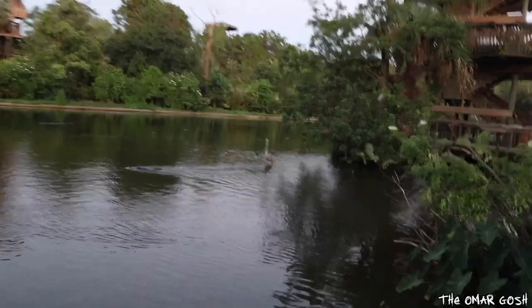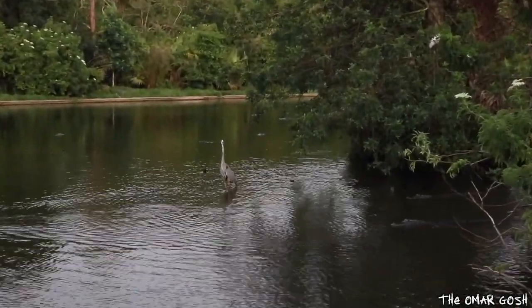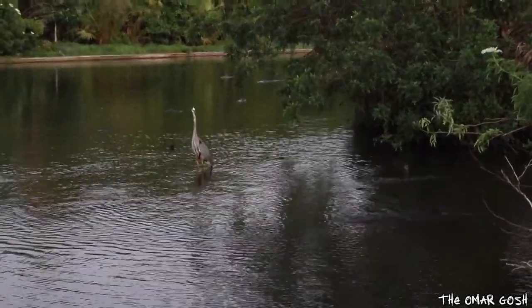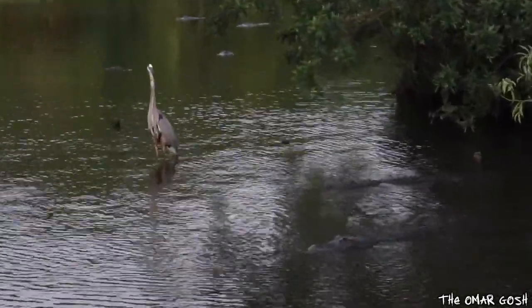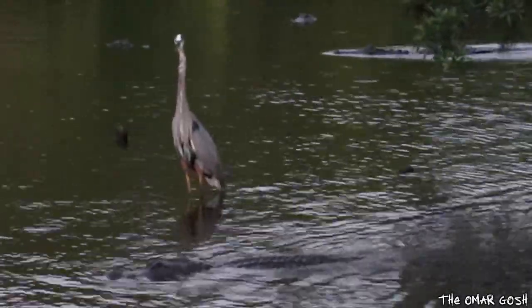Most savage bird ever. That is the most savage bird ever. It's like Savannah if she was a bird. That would totally be Savannah. That bird's just chilling. Oh, wait a minute. That bird, he's about to get eaten. Okay, never mind. They're not even interested in the bird.